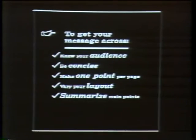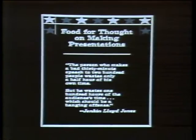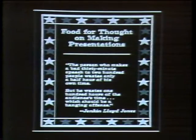See this setup? You just type copy and let Overhead Express handle the rest. You can preview what your slide will look like, either condensed, like this, or full-size, like this. The program can also produce an automated slideshow like this revealing template. Believe you me, if you use overhead slides, you need Overhead Express, $195 from Business and Professional Software in Cambridge, Massachusetts. For Random Access, I'm Paul Schindler.